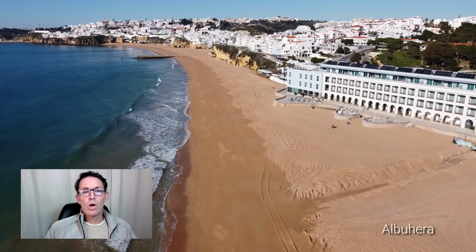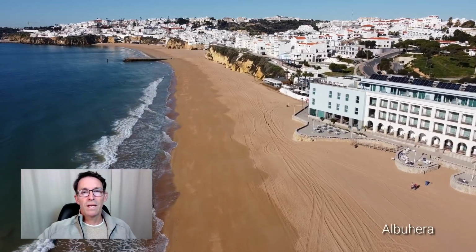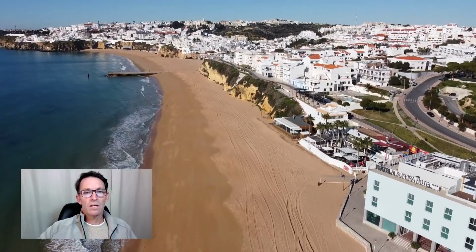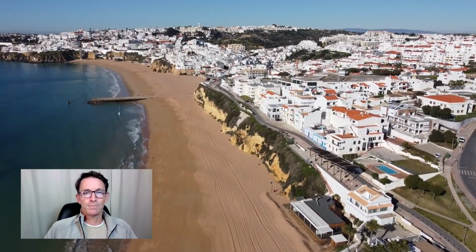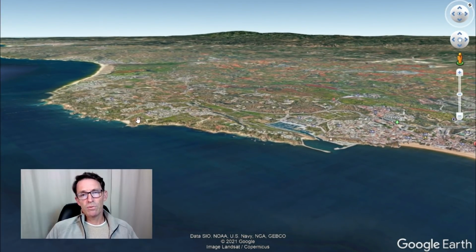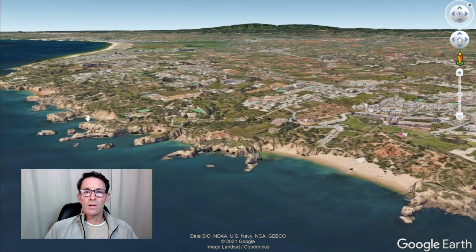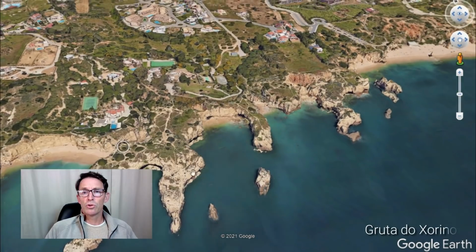Now, Albufeira, the town was under Arab occupation in the 8th century, where they named it Albufeira, meaning castle by the sea. But don't be confused with the Castle on the Hill by Ed Sheeran, of course. Albufeira remained a stronghold of Arabian rule with intensive trade with North Africa. Albufeira was eventually conquered by the Portuguese forces of King Afonso III in 1249, and with the support of the Templar Knights, he routed the Moors and they fled to the Gruta do Xorino.